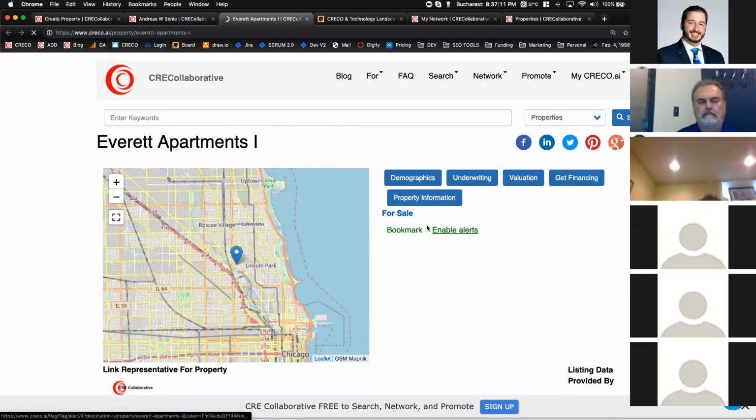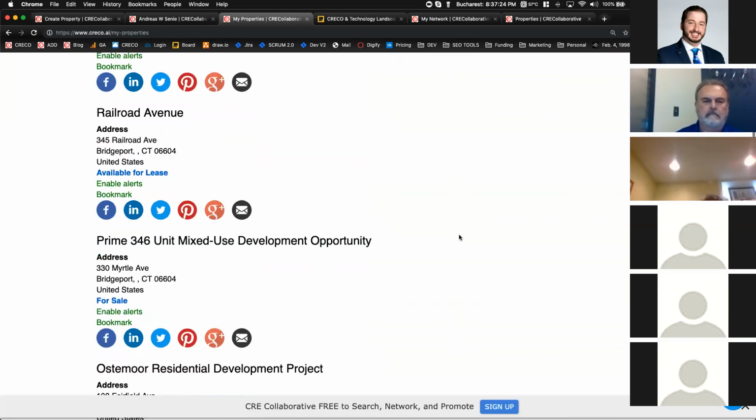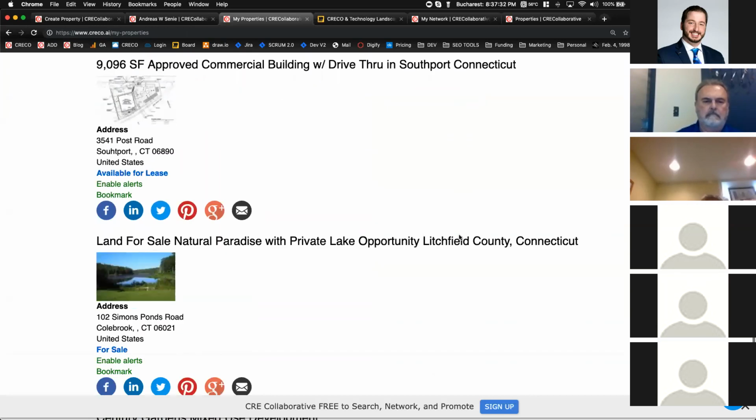Additionally, you can enable alerts in your market, a saved search. So whenever something new comes on or something sells, you're now alerted to that change. And that's about as close to research as I come, because everything else is provided by partner technology, and we simply display it here in our system so you don't have to go to multiple systems.